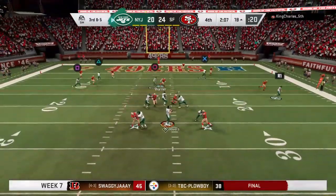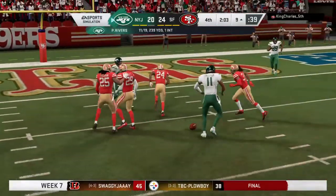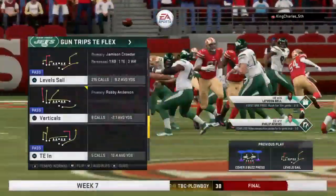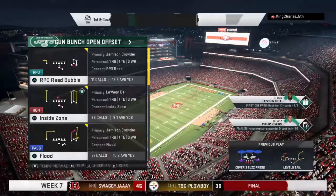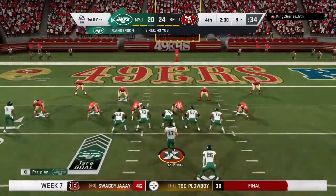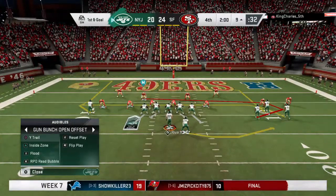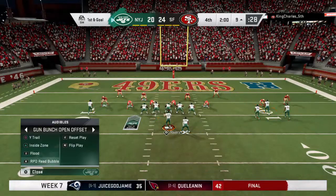From the gun, Rivers. Open man is Anderson. They're able to convert on 3rd down, and that sets up a 1st and goal. 1st and goal, Jets. 4th quarter, down to the final 2 minutes, and we've got a one-score game. So it's Jets football as we get you reset here. They come up on a 1st and goal with this game still hanging in the balance.